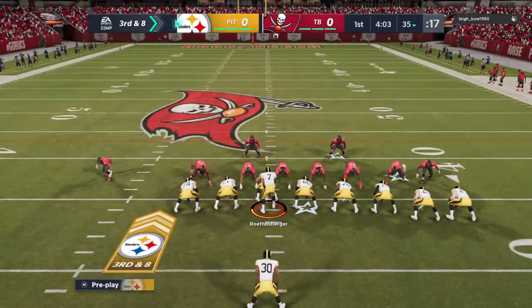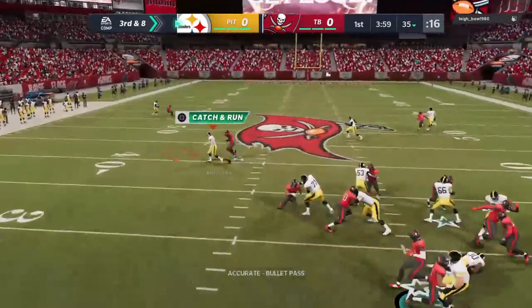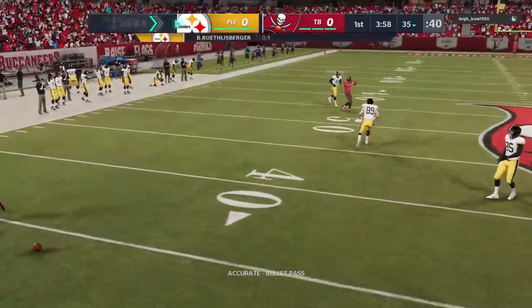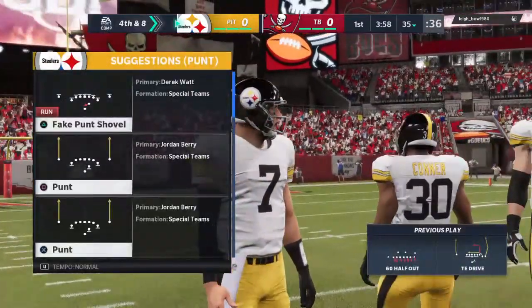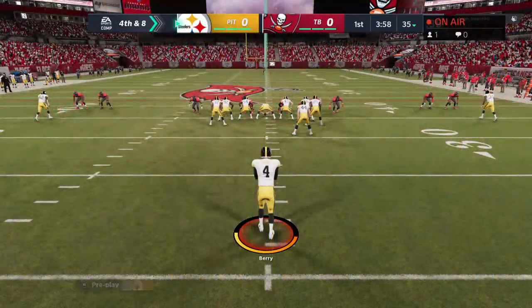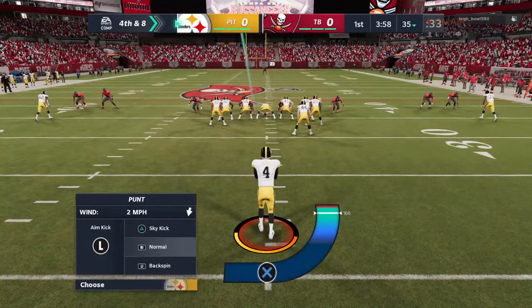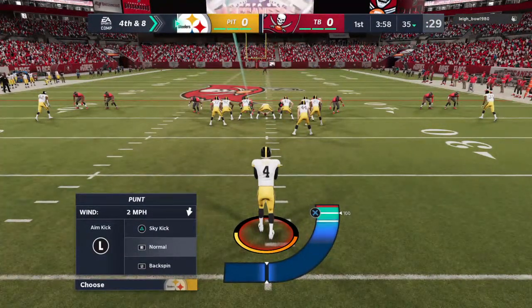This is 3rd and 8. Now it's Roethlisberger. And that's knocked away and incomplete. How about some applause for the defense there? They forced him to throw that one into coverage, and just like that, they're staring at a 4th down. Well done. On 4th down, here comes a Steeler punter, Jordan Berry, to kick it away.